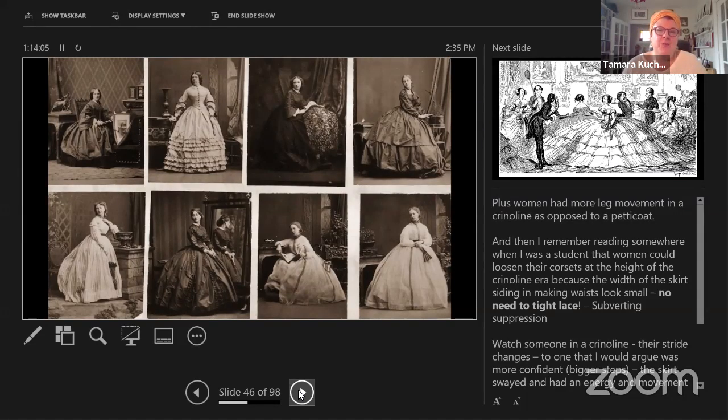But the other thing that crinolines really helped with in terms of freedom was that women had more leg movement in a crinoline as opposed to a petticoat. And here's a compilation of a bunch of women wearing the crinoline. There's a great website, and I know that you can follow her on Facebook as well, by a woman who runs a site called Prior Attire, and she's done a great series of short videos where she dresses up in clothing from different time periods. She has a great one where she's in a cage crinoline, and it just shows you how easy they are to actually move in.